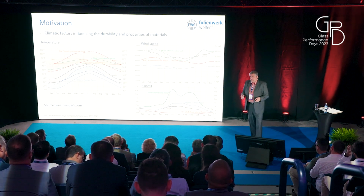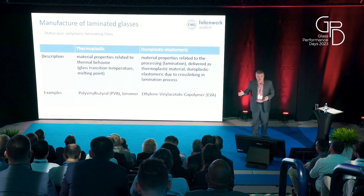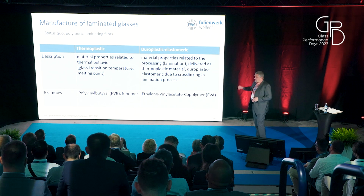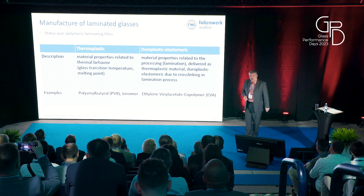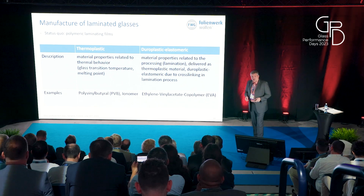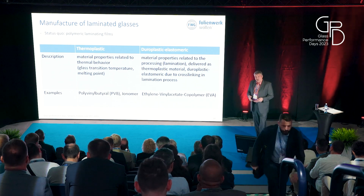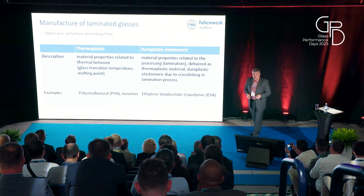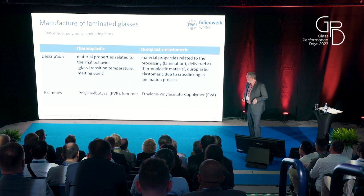And when we want to make laminated safety glasses for these different climates, then we have different materials on hand. Warren was already talking about some materials, of course. There is a definition of the materials. We can decide between thermoplastic materials and duroplastic elastomeric interlayer materials. In thermoplastic materials, the material properties are always related to the thermal behavior of the polymer. As a polymer chemist, we are talking about glass transition temperature and melting point. Examples for this, PVB and also ionomer, we had already.